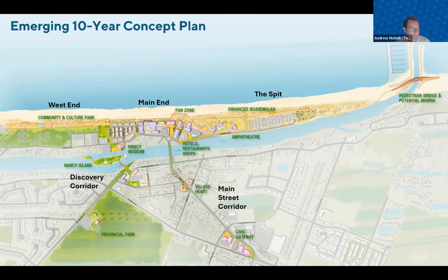Yeah. And if I could add to that, Tim, I think you will notice the strategy as we intensify the land uses in the main end, the core, the heart. We've got two parking structures that you can see in this plan. One is a private structure that would be built by Sunray, really to service the hotel, convention center, and all the shopping around that area.